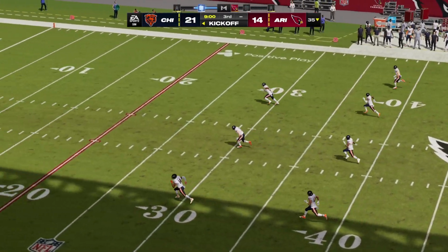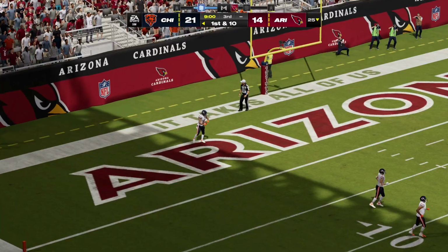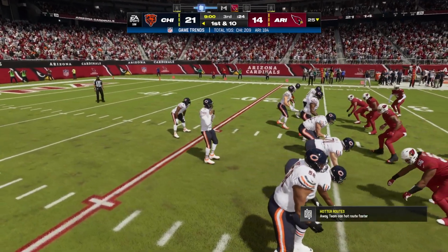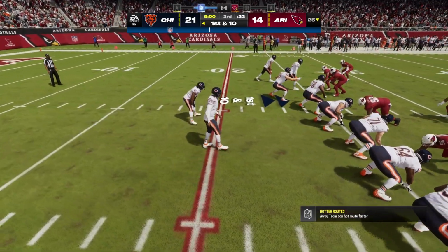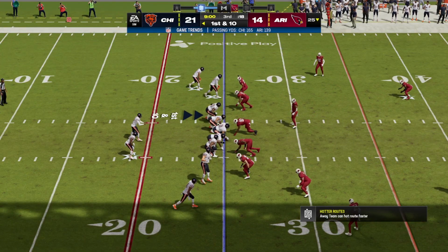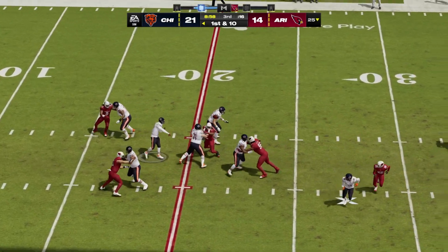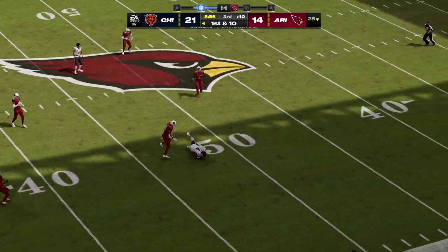Set to resume. Here we go with the second half. The Bears holding the lead and ready to receive the kick. The Bears offense ready to go for their next drive. As this offense takes the field to begin the opening drive of the second half, Charles, remember in that first half, good through the air and really all around an outstanding offensive performance.